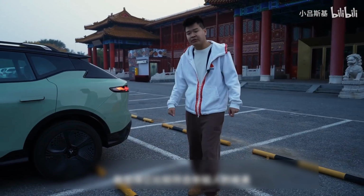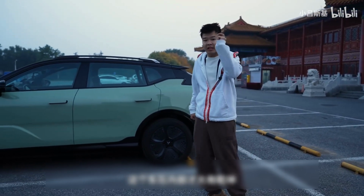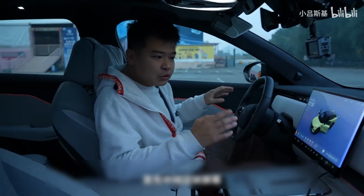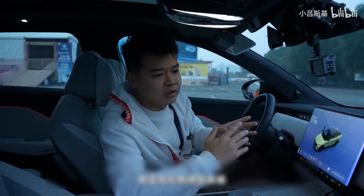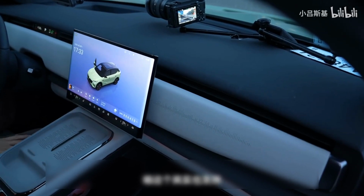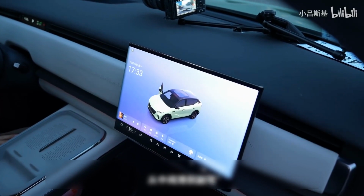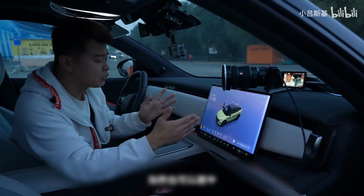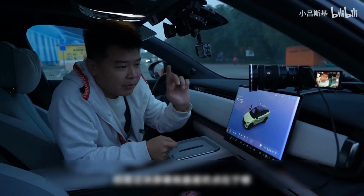As it gets darker, we've turned on the ambient lighting. This lighting is quite interesting, offering various color themes based on the 24 solar terms. For example, the current yellow theme represents frost, which is a warm tone. As we approach the winter solstice, the color will shift to a cooler tone. The lighting can also dynamically adjust based on your voice or music. These features add a touch of personalization to the car's interior.